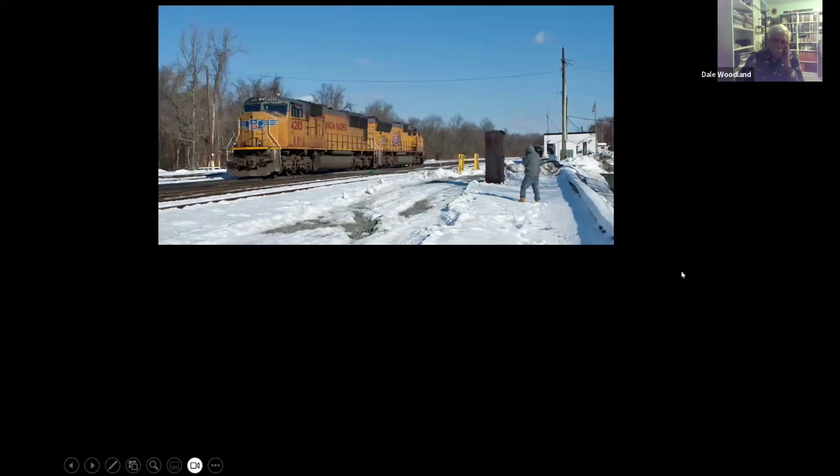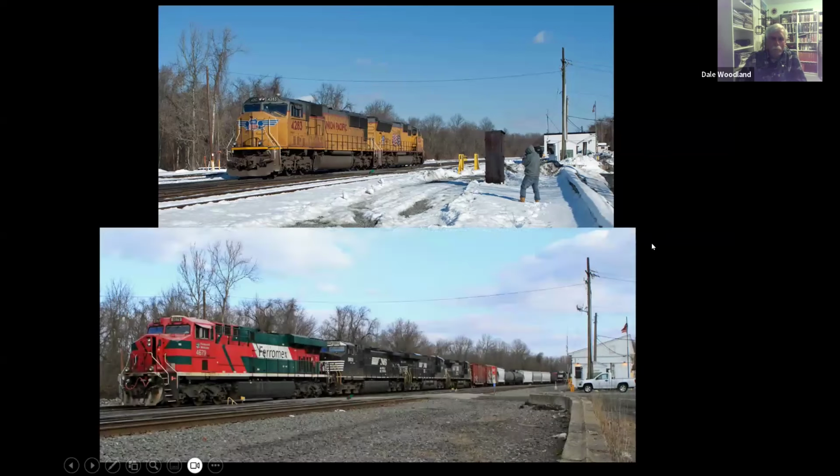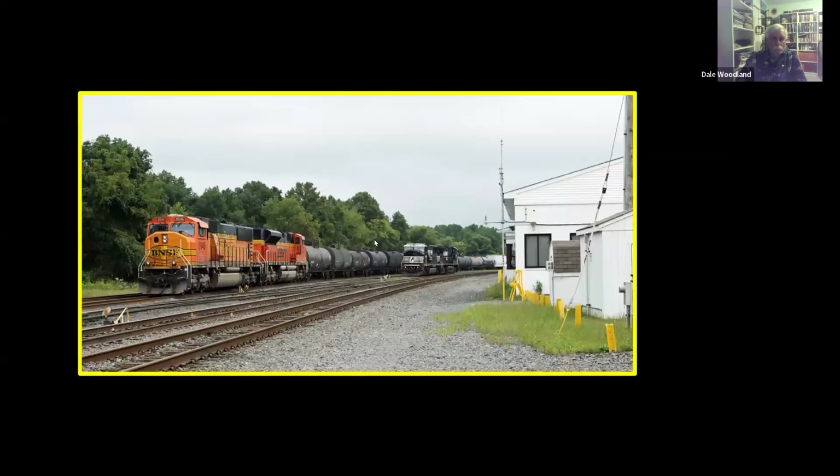And with Norfolk Southern came more run-through power. So occasionally you would see Union Pacific engines, which is what you're looking at there. There's the yard office in the distance. And even Mexican units, Ferromex. Run through, usually the oil trains had BNSF power or Union Pacific power because they came from North and South Dakota.